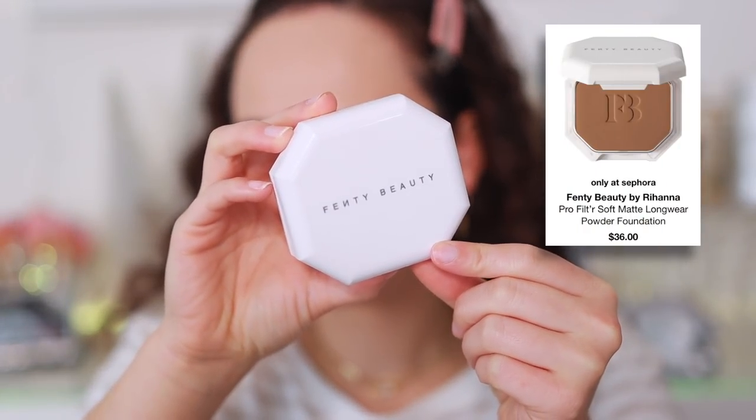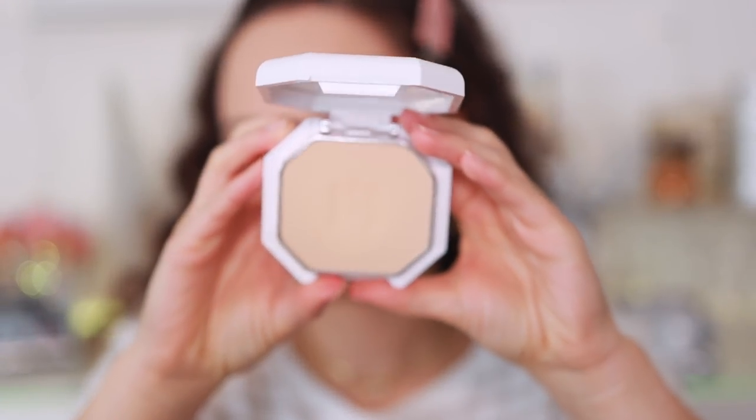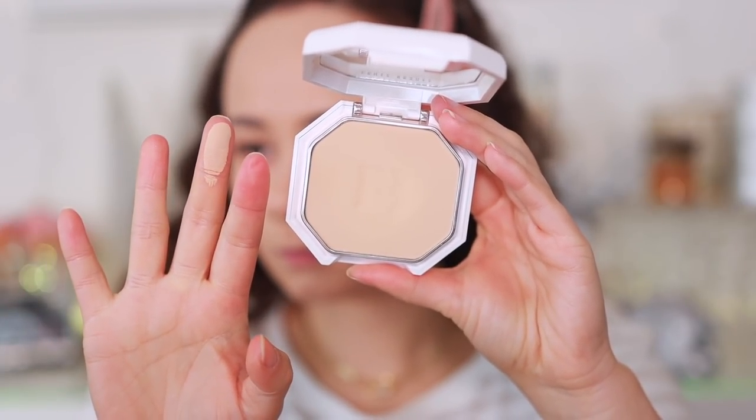But Fenty, once again, they killed it in complexion this year. Came out with the Soft Matte Powder Foundation. I have mine in the shade 230, and I just think this is a beautiful powder foundation. It is so soft. It doesn't look too cakey on the skin. You can get a really light layer. You can even use this to set your makeup if you want, or you can get something like a kabuki brush or a sponge and really pack it on for coverage.